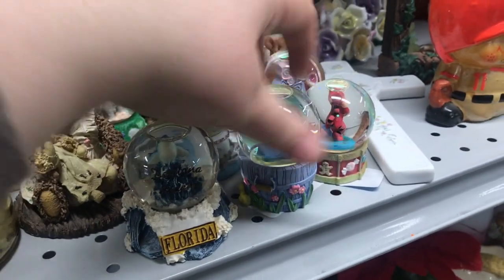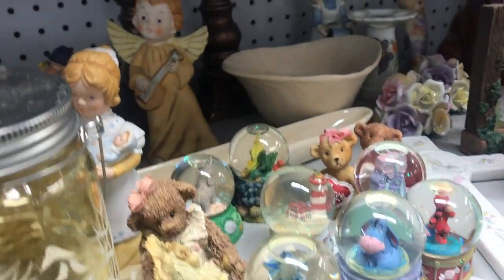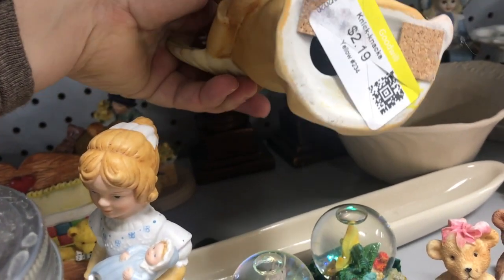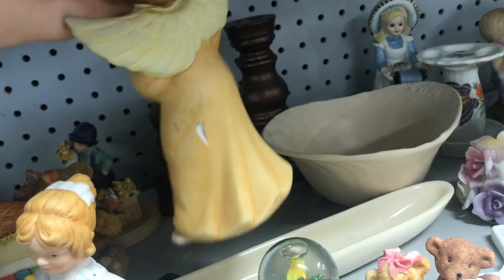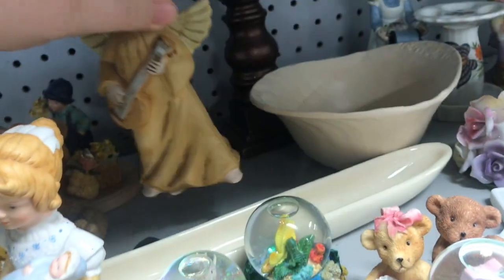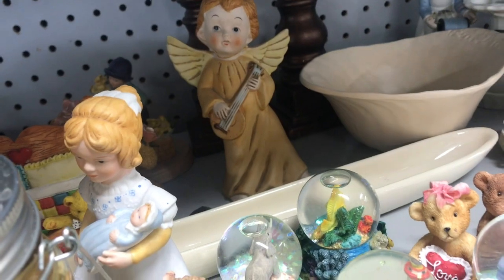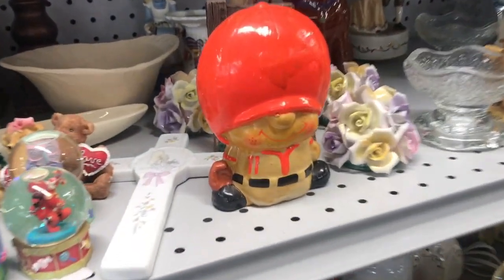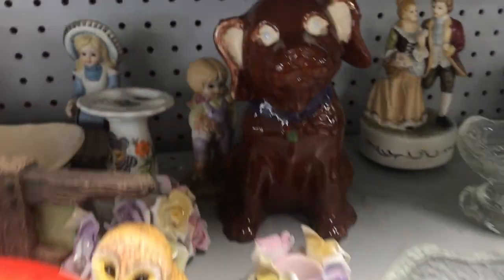There's a whole little collection of mini snow globes here. Not really valuable. I liked this guy. His little face was so cute. But he had a chip on his butt, so he stayed there. Look at how sweet he was. That guy was a little weird.